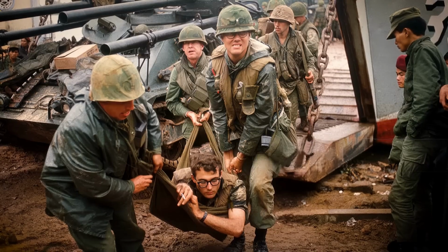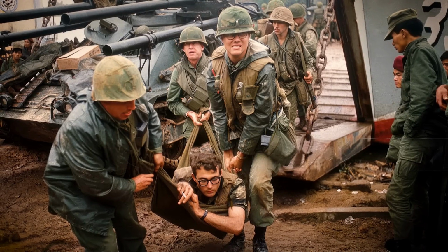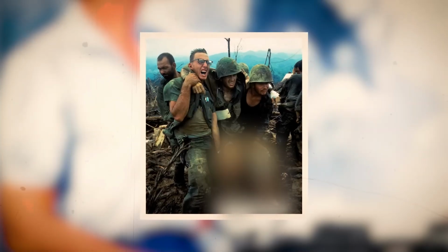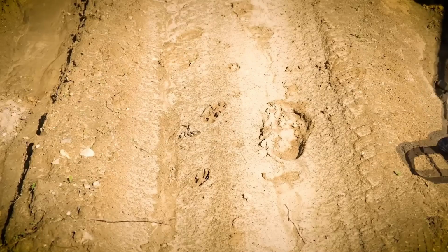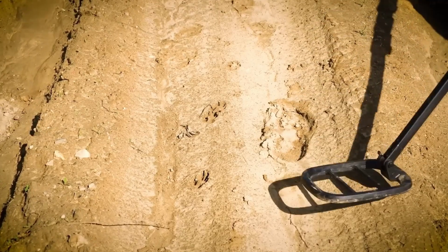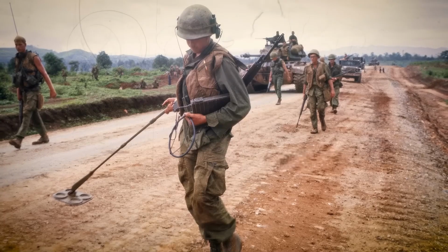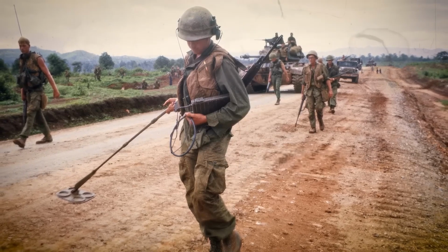The widespread use of these traps took a heavy toll on US and South Vietnamese forces, leading to casualties and eroding morale. In response, they developed countermeasures, such as minesweepers and specialized training, to detect and avoid these hidden dangers.